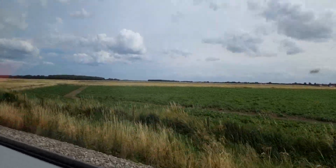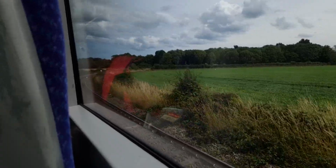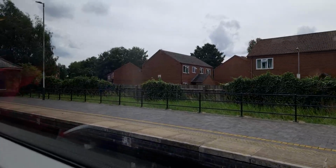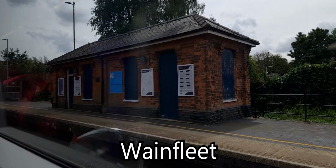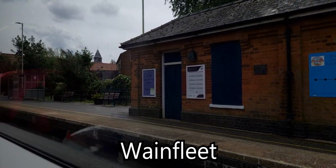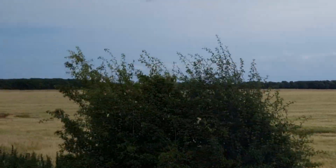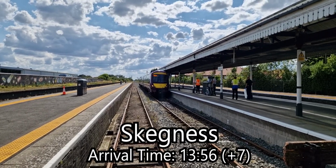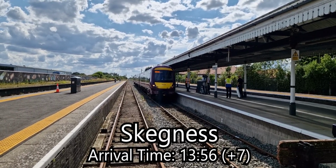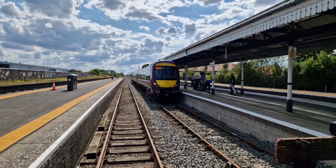En route, we passed Thorpe Culvert Station, and a very limited number of services call at Thorpe Culvert Station, making it one of the least used stations on the line. Our next stop is Wainfleet, which serves the town of Wainfleet. It was opened on the 24th of October 1871 by the Wainfleet and Thursby Railway, has 2 platforms and is managed by East Midlands Railway. After passing Havenhouse Station, we are arriving into Skegness Station, the terminus for this service, and unfortunately some of the footage I had was lost, so apologies for this.